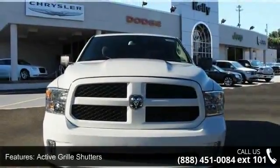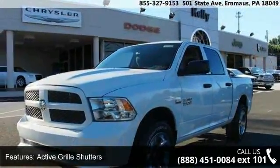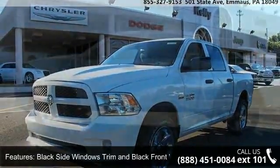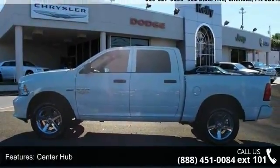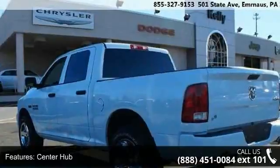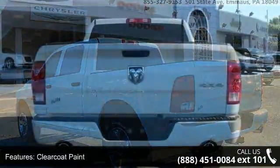Some of the top features included with this vehicle are active grille shutters, black side windows trim and black front windshield trim, center hub, clear coat paint, deep tinted glass, delete spray-in bed liner, fixed rear window, front license plate bracket, regular box style and steel spare wheel.